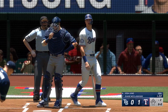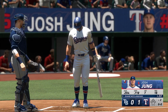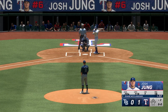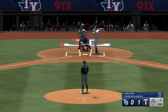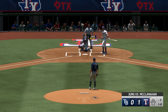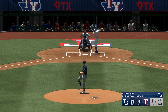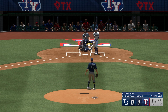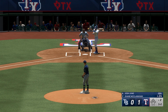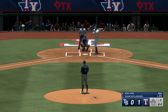And welcome back to the ballpark. Bottom of the second. Here's Josh Young. And that one misses up and in. And it's 1-0. A swing and a miss. And that's strike one. And that's off the outside edge. And it's 2-1. One strike.